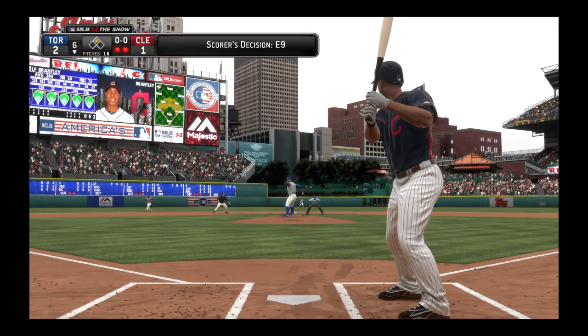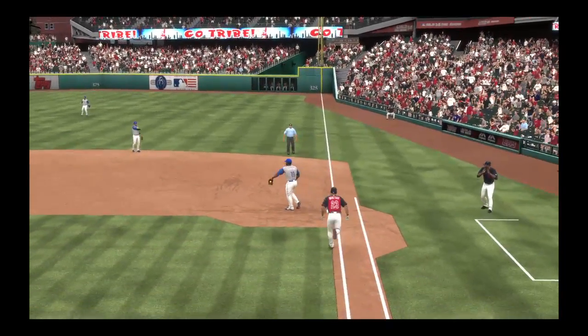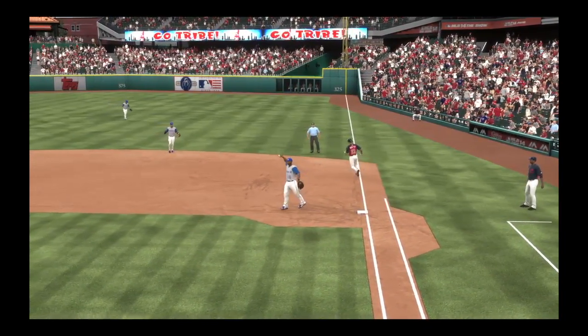Michael Brantley will dig in for the 3rd time now. He struck out and bounced out in his first 2 trips. Throw on to first gets him, and the side is retired.